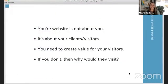One of the key things that I always tell my clients is your website is not for you. Yes, it has your company's name on it. It may be your favorite logo that you chose, but it's not for you. It's for your clients.